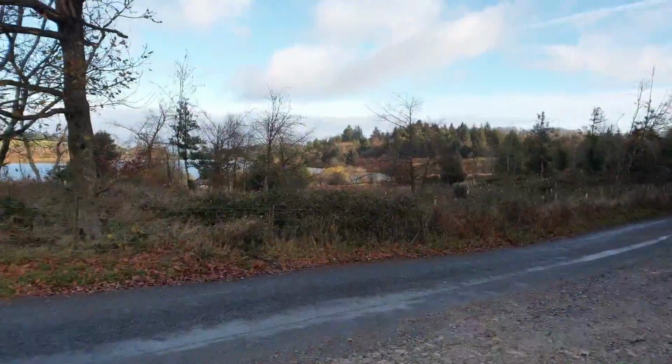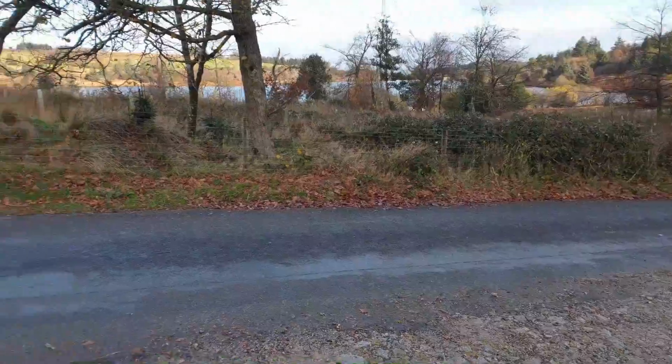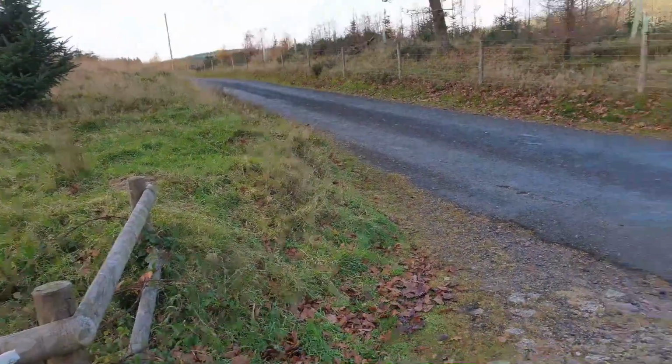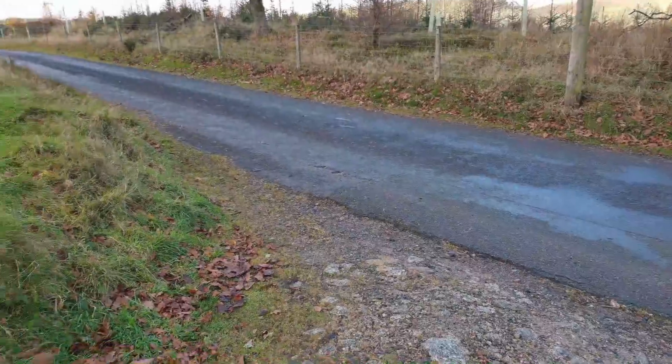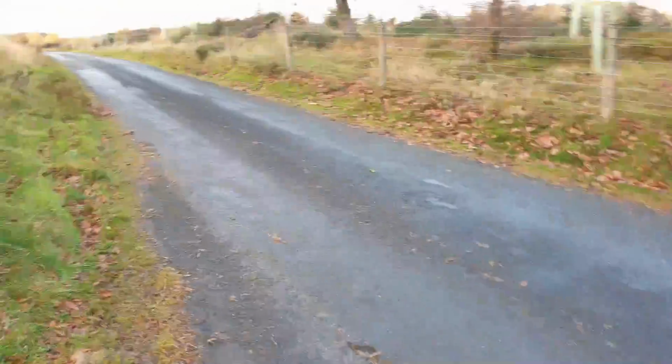We are at the reservoir, Fernworthy Reservoir. Dam's just up there. But I think we're gonna go up this road, Sanderman Bridge, something like that, I think it's called. Go up there, have something to eat there, hopefully. There's a nice little spot.